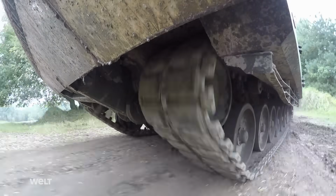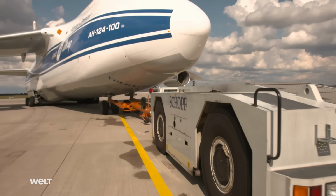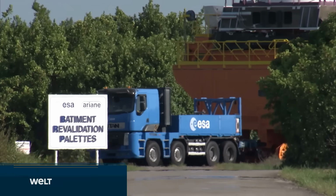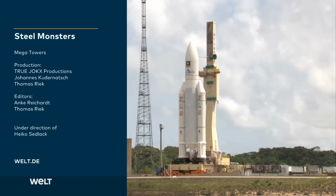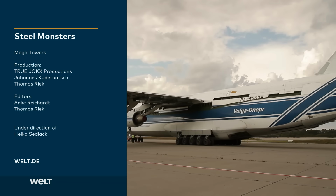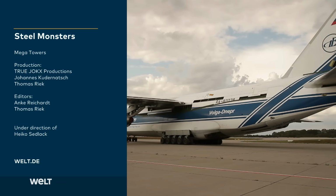From buses to armored tanks to aircraft and launch vehicles. Whenever ultra-heavy loads need to be moved, it's a job for the world's most powerful towing and recovery vehicles. Without them, heavyweight loads would remain rooted to the spot.